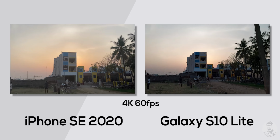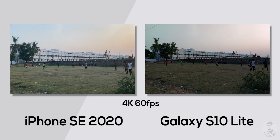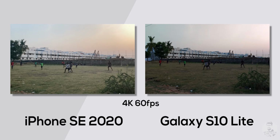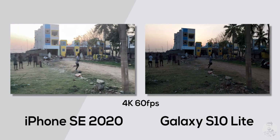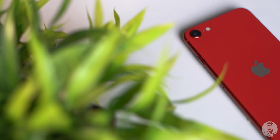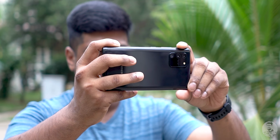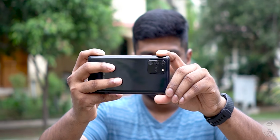We can see the dynamic range of the iPhone come into play, the footage from the SE 2020 looks a lot brighter, and the details don't look as over-sharpened as with the S10 Lite. That being said, footage from the S10 Lite is more stable, but overall I have to give videography to the iPhone SE 2020. So, if you want a phone that nails almost every shot it takes and has really great video capture, then the single shooter on the iPhone SE 2020 won't disappoint. However, if you want a more well-rounded camera with an option to capture wide angle and macro shots, along with great low-light photos as well as video, then the S10 Lite is the right choice.